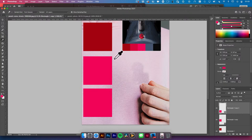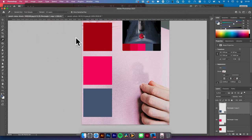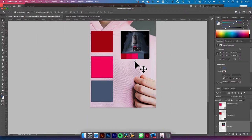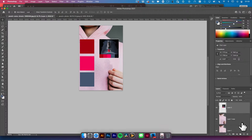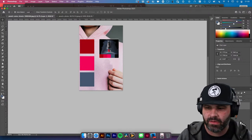So what I'm doing now, hit the letter I to get my eyedropper tool, select your color. With this layer selected, I just hit Option Delete to quickly fill it. You could also come up here to Edit and Fill. Okay, but what I'm doing now is I'm just trying to build some different colors for me that are inspiring. You could even go as far, and again, usually I would do this process in Illustrator, but I just happen to be hanging out in Photoshop tonight.